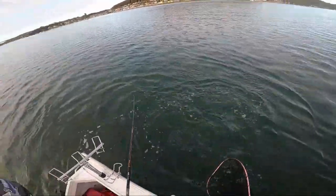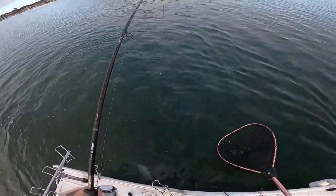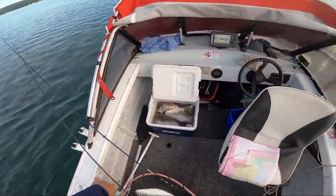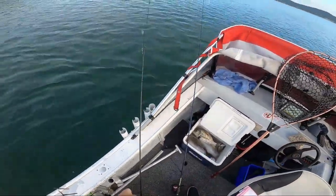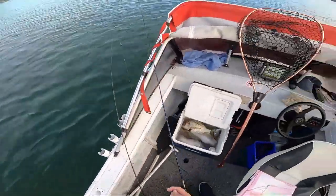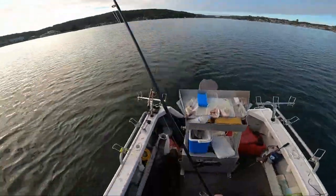Oh, that's a lander, that is. Nice fish indeed. I love eating trevally, they're a good bait as well. A bit underrated by a lot of anglers, but I've no problem catching and keeping trevally. They're a fantastic fish.